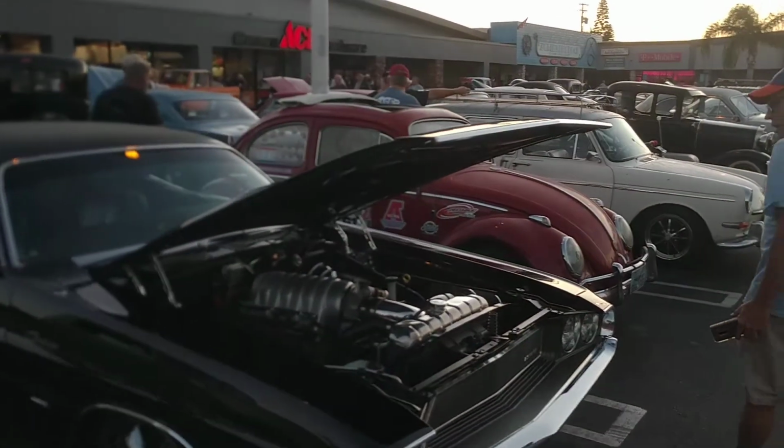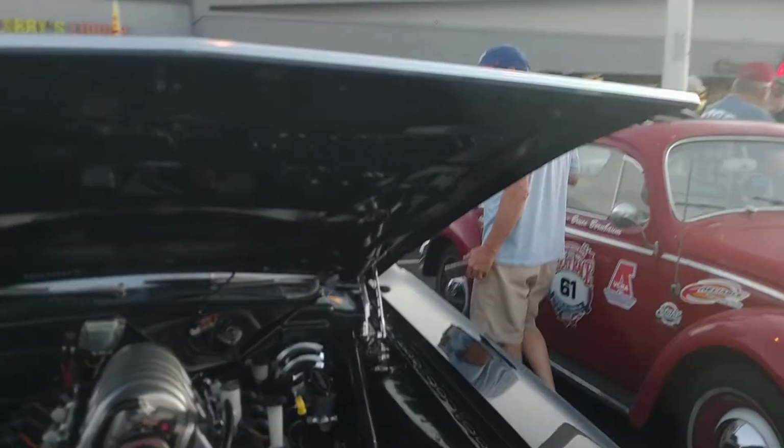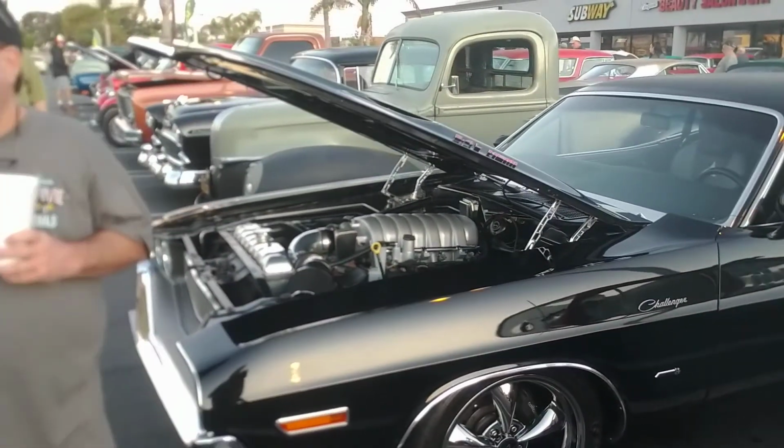Well, not as like a gasser, but I know it. Yeah, you got the new motor in there. Oh, look at that radiator. Got a lot of money in that.